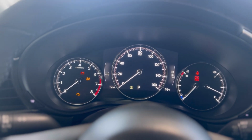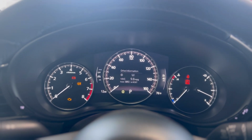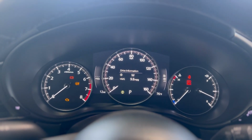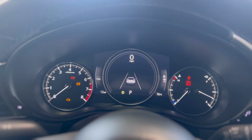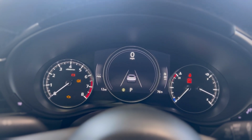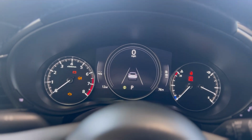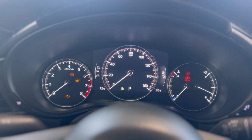RPM cluster that's there. Now, the center one, because it's digital, when you press the info button, which is located here on the steering wheel, you can see how it changed, and it's giving you your averages. And you have this view of the cluster, which has the lane departure warning symbols there, basically looking like train tracks, with the miles per hour just above it. And then back to this.